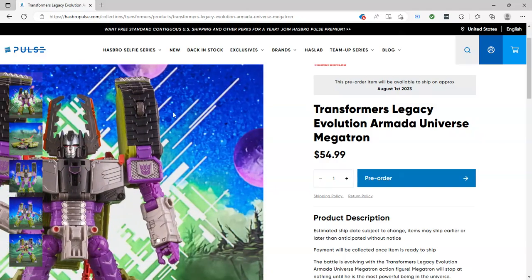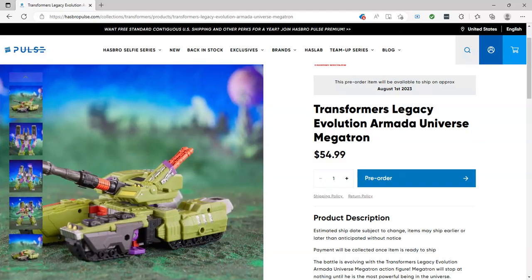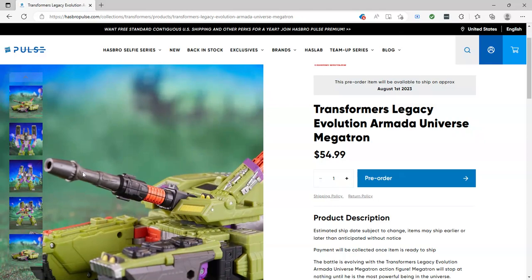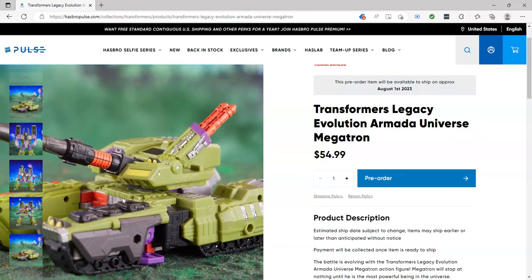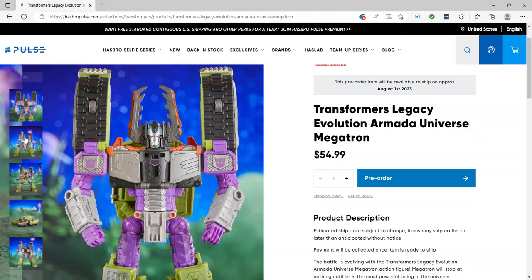It does appear he has wheels, which is pretty nice to see, because unfortunately sometimes they don't do that. We do have the tank mode, which I think looks really nice as well. The huge barrel, and of course another turret here as well. Unsure if those are actually shooting missiles, shooting pieces. I'm not sure about that as well.